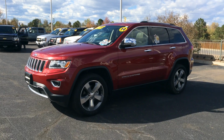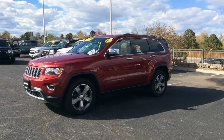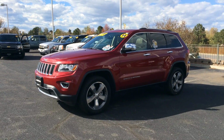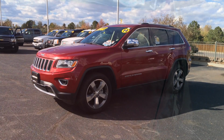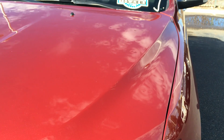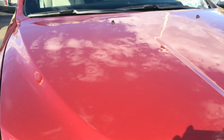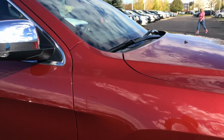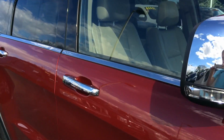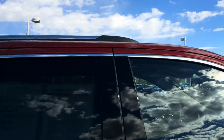Hi everyone, today we'll review this 2014 Jeep Grand Cherokee Limited 4x4 with a 3.6 liter V6. As you can see, this vehicle was caught in a hailstorm that hit Denver on Monday. It was classified as a catastrophic hailstorm, so all the insurance companies are setting up tents around. You can see dents all over the vehicle.